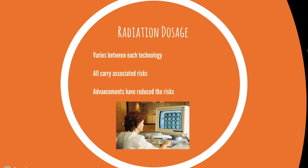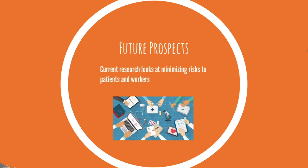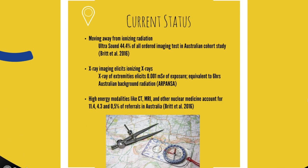The first uses of radiation in medicine were extremely unsafe and often had deadly effects on those who were exposed to such treatment. Through advancements in technology, the risk of exposure to great doses of radiation through the diagnostic process has decreased. Currently, in radiology, imaging is moving away from using ionizing radiation, defined by the World Health Organization as radiation that increases the risk of developing cancer. This is reflected as non-ionizing ultrasounds have led the way in imaging referrals in Australia.